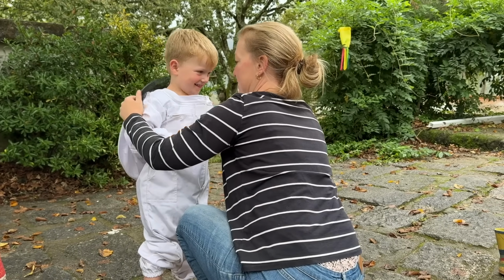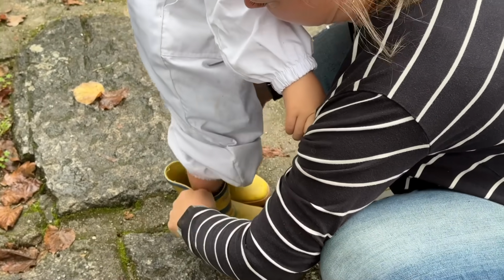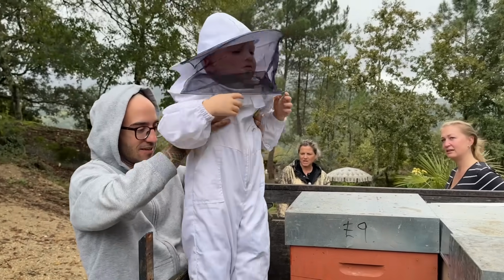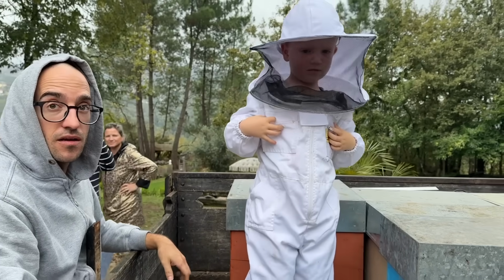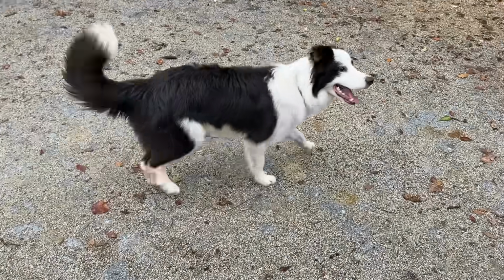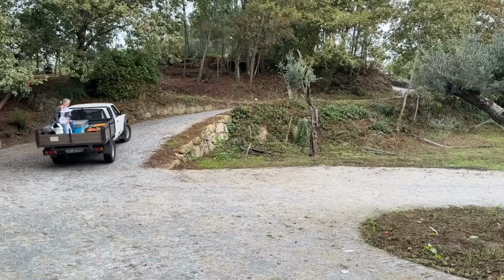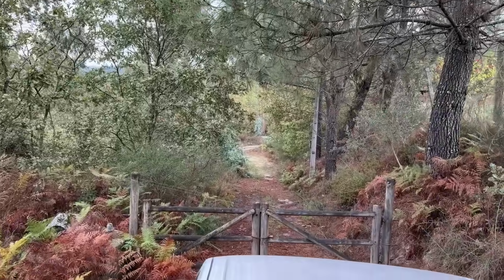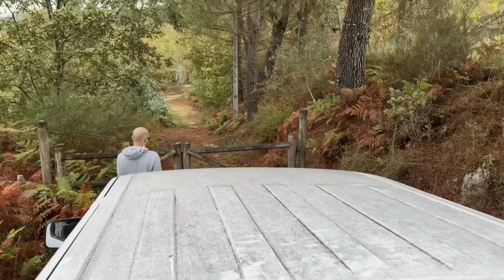Keep your hood down until we get there, okay? Okay, are you ready? You want it up, okay? I'm going to come to you. Yeah, that's it. There are no bees in there, right? Look, Diogo's got a key because Francisco gave us a key, which was very kind. He's going to unlock.